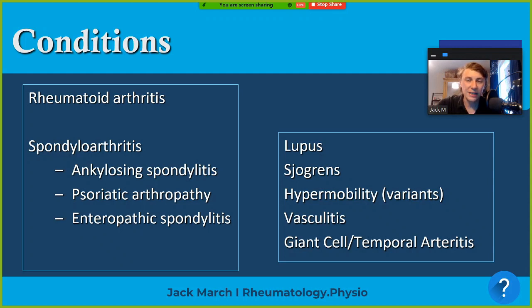Like I said at the beginning, these conditions do overlap significantly, and you will see some patients with spondyloarthritis that have a lot of synovitis, and you will see some rheumatoid arthritis patients with enthesitis, although it's a tenosynovitis, where the tenosynovium of the tendon is more likely affected in rheumatoid. But we don't need to go too much in depth for that today.